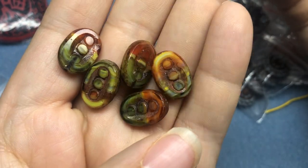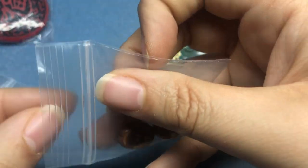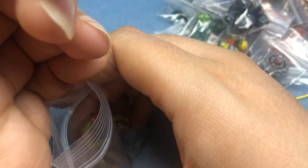That's why, I don't know. My brain goes weird places, guys, okay? Beads give me weird ideas.